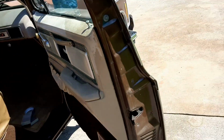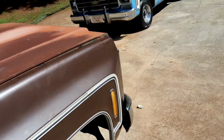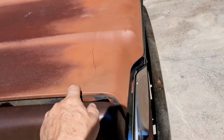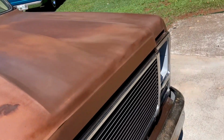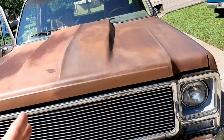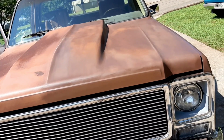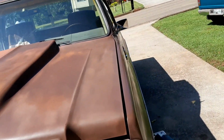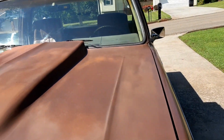Looks like this hood used to be blue or green at one time. There's no telling how many vehicles this hood has been on, but it's on Shannon now. And my wife kind of likes this hood, so I guess this is the hood we're going to go with. Happy life. Yes.